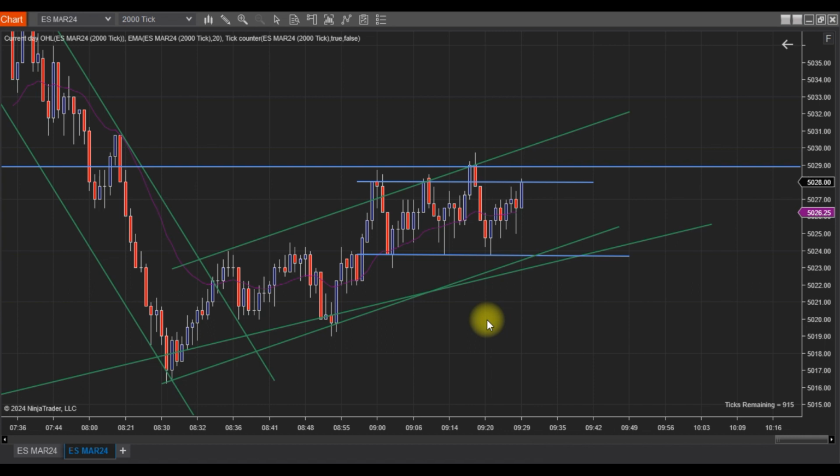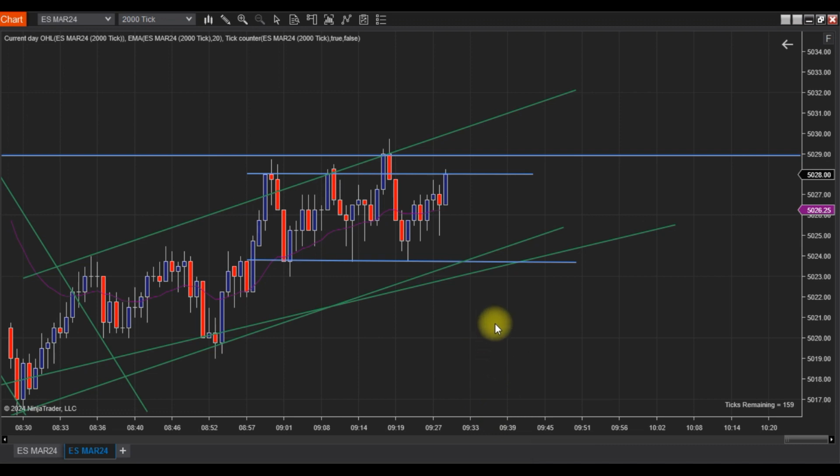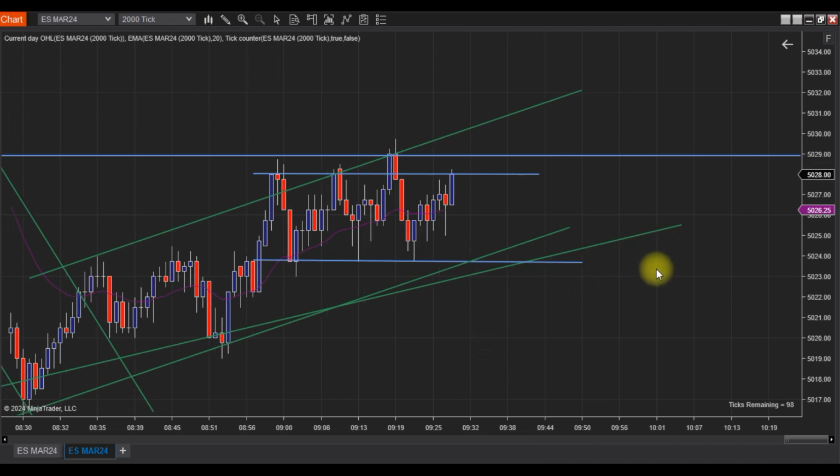Oh man, market just wants to float in this 5,000 range. Here we are with a small break of the range again. Do you think this will be it? Do you think this will be the breakout? It's got to show me some evidence. I've got to see some strong evidence. What is strong evidence, you ask? It'd be a big bull bar that held above this high right here.